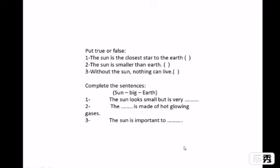Yes, teacher. Okay, say to me, which one is bigger, sun or earth? Sun. Why do we see the sun small in the sky? Because it's far away. Yes, because it's far away. Super. Thank you.